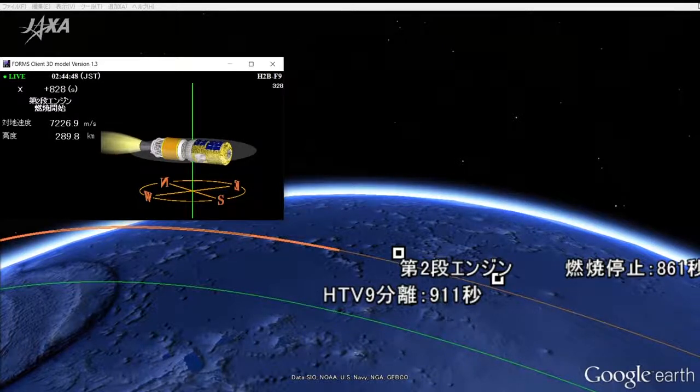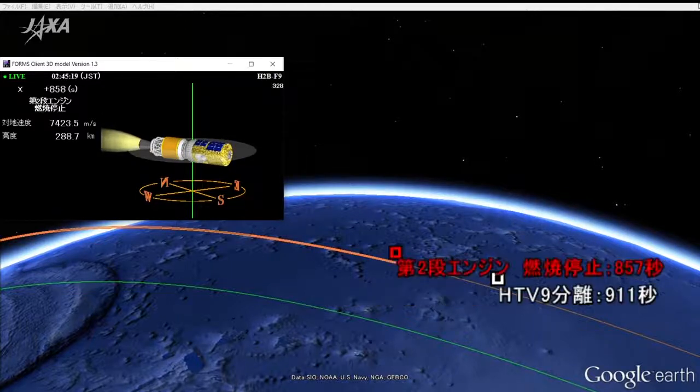14 minutes into the flight, everything continuing to go well. Good vehicle control being reported. Good engine performance on the second stage. Meanwhile, the International Space Station has crossed the west coast of Africa moving from southwest to northeast.